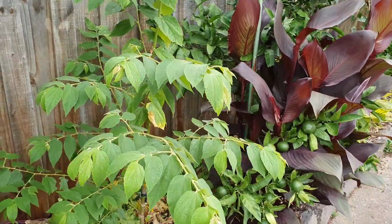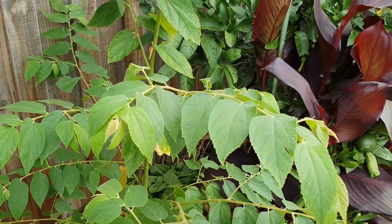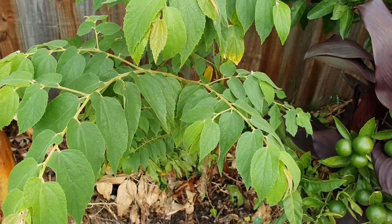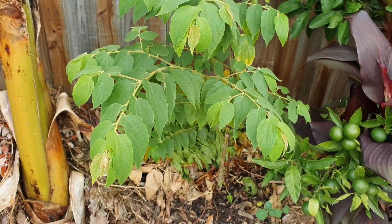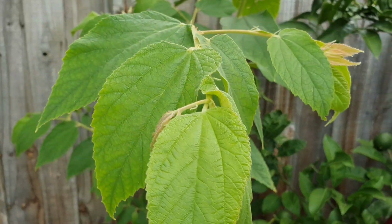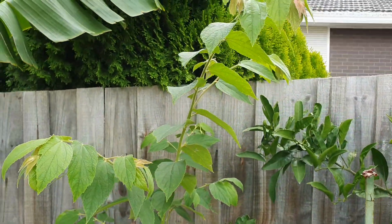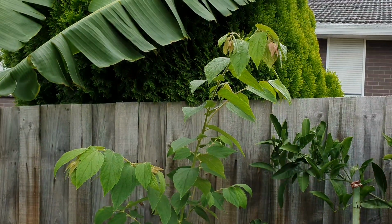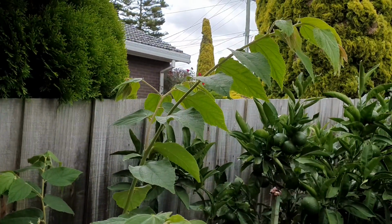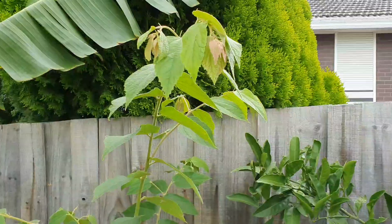Some more good news is here from the Panama Berry, or Jamaica berry as they call it in the States. Check out how it's skyrocketed after being in the ground for exactly 2 months. I planted this the day before we went to Cairns, or tropical Australia, back in early December. It's gone over the fence now, so it's officially over 5 foot. The fence is 5 foot. So yeah, looking great, man.